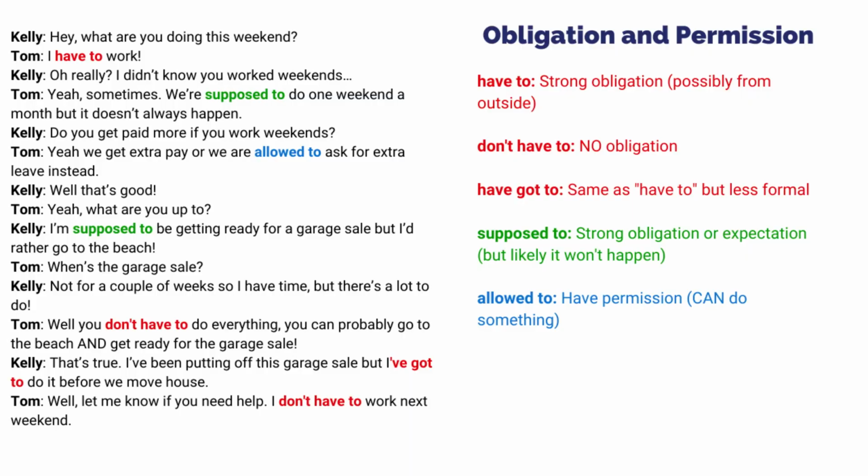Hey, what are you doing this weekend? I have to work. Oh, really? I didn't know you worked weekends. Yeah, sometimes. We are supposed to do one weekend a month, but it doesn't always happen. Do you get paid more if you work weekends? Yeah, we get extra pay, or we're allowed to ask for extra leave instead. Well, that's good. Yeah, what are you up to? I'm supposed to be getting ready for a garage sale, but I'd rather go to the beach. When's the garage sale? Not for a couple of weeks, so I have time, but there's a lot to do. Well, you don't have to do everything. You can probably go to the beach and get ready for the garage sale. That's true. I've been putting off this garage sale, but I've got to do it before we move house. Well, let me know if you need help. I don't have to work next weekend.